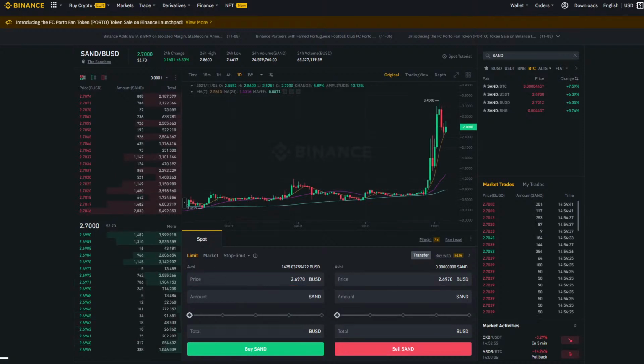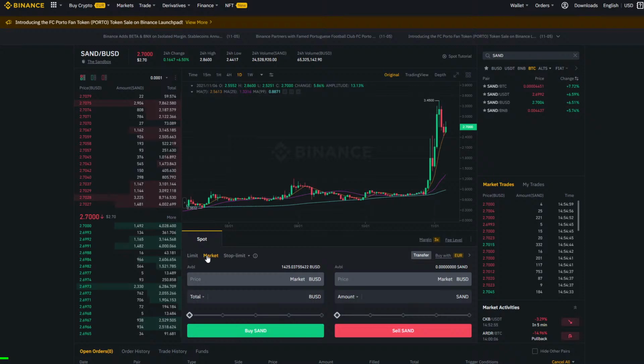Hopefully that makes sense. Right, so next, once I've selected the right pairing, which is also displayed up here, SAND BUSD, I want to buy SAND with BUSD. Instead of using limit orders, the easiest thing to do is to use market orders. You click market down here. So you want to be sure that you've clicked market, which is this little button here.